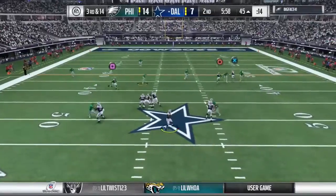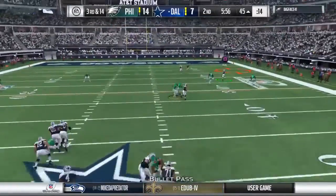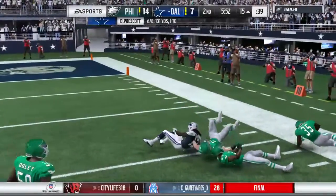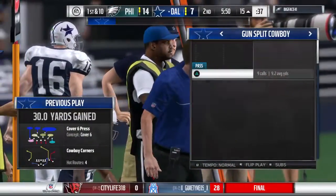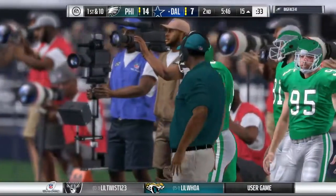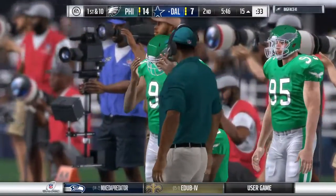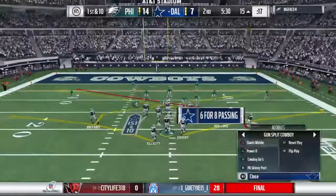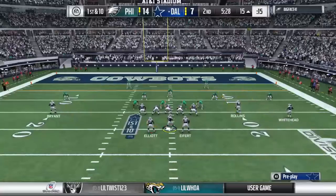3rd and long for Prescott. He's got time in the pocket. Gonna throw right side here, complete. Give him 30 yards there. Now that play, you'll see it all over the place, but what you won't see, the offensive line that bought the extra time, that allowed for the big completion downfield, those guys made that play possible.